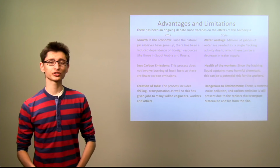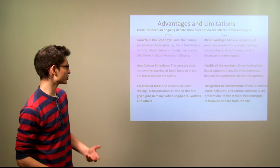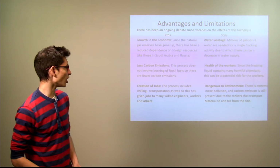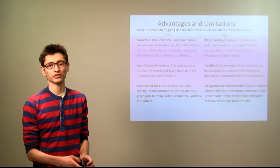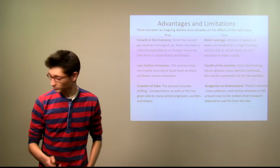It's also really dangerous to the environment because there is extreme noise pollution and carbon emission is still present due to the tankers that transport the material to and fro from the site.